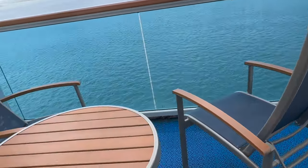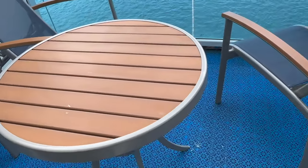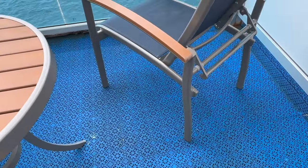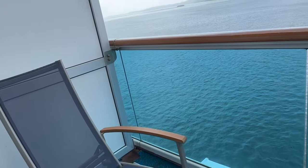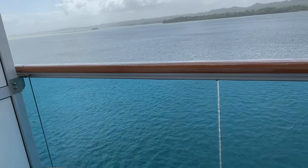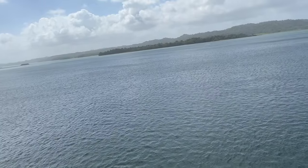And let's go out here on the balcony. Got two chairs, two ottomans. One ottoman is underneath that chair, and there's the other one. And a nice table with a blue flooring. And he washes this down every single day, you guys. Every single day he's out here washing this down. It is hotter than anything out here. Yuck, and humid in the Panama Canal.